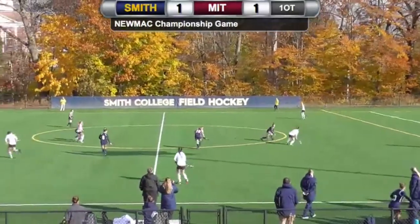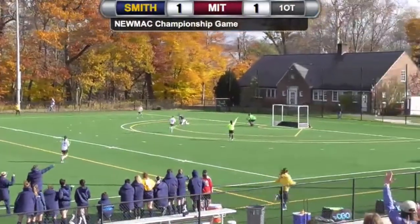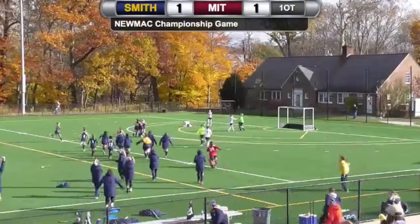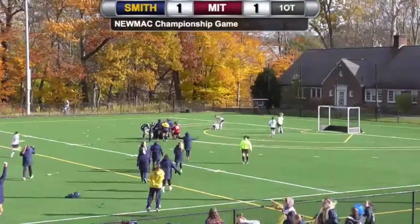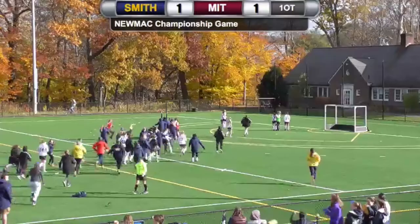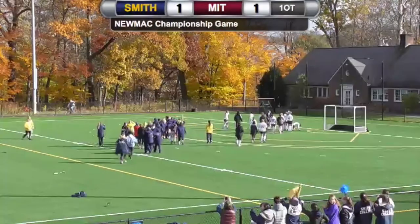Here comes Major Sack. Pressure by Larassi. Pokes it. It's going to be poked way back. This is off an MIT stick, I think. Oh, that's unreal. Unreal. That's a tough play for Jeannie Harabedian, I think. Too bad. But great hustle by Alex LaRossi. I think that's LaRossi's 8th goal in the season and the big one right here. As the fans empty the field, Smith pulls it off in overtime. 7:25 in the overtime to finish it off. Great job, Alex LaRossi.